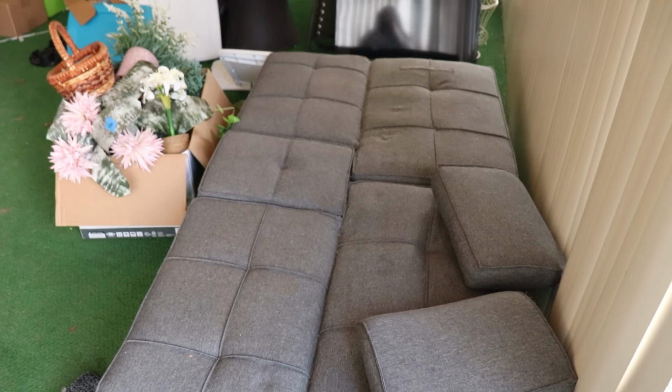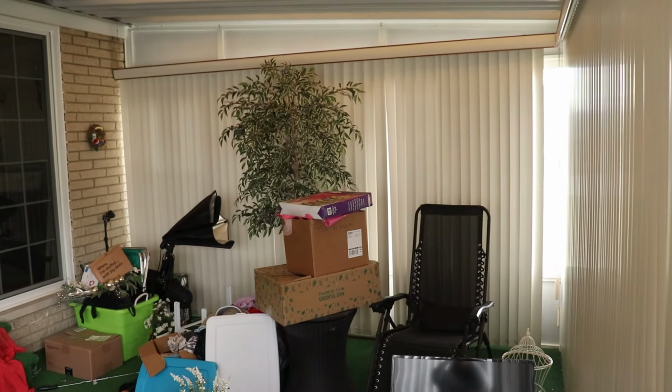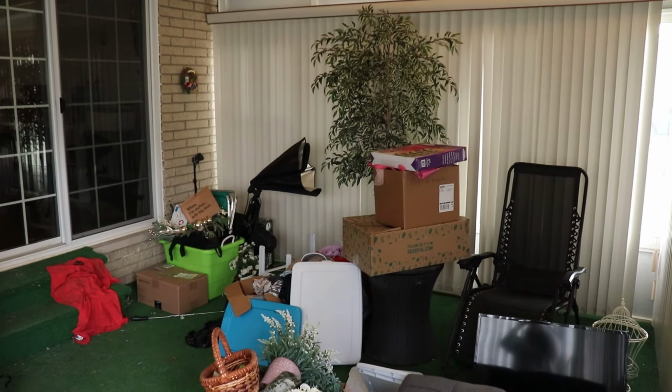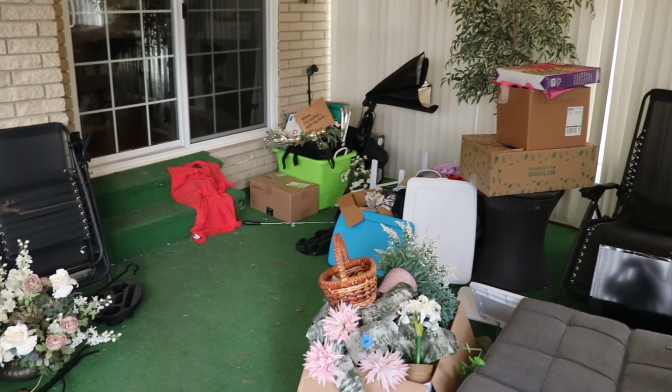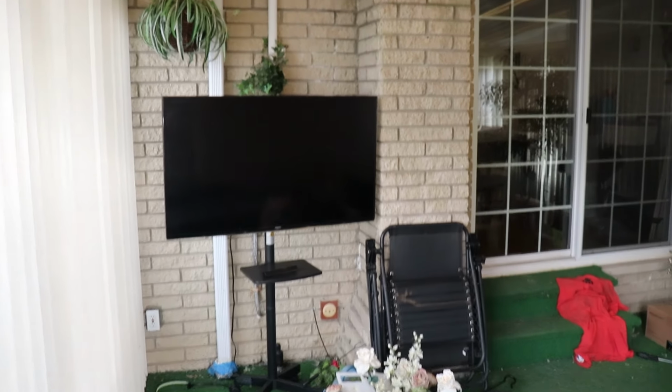So here's the state of the sunroom right now. We have the old futon in here, and then we have a lot of stuff in here that really doesn't belong in here. It's things that we're saving for a garage sale. And then there's also a bunch of trash in here that was already here, and things that I don't want to have in here.